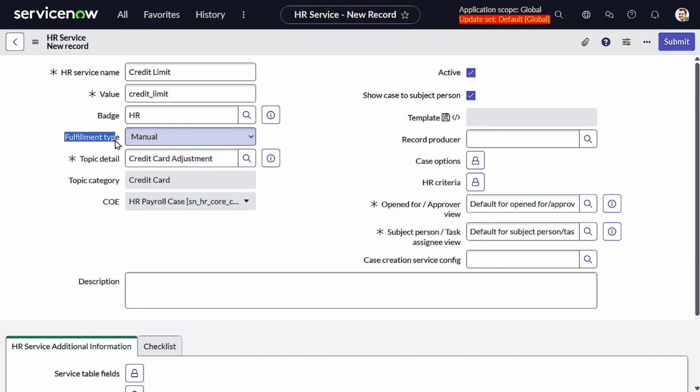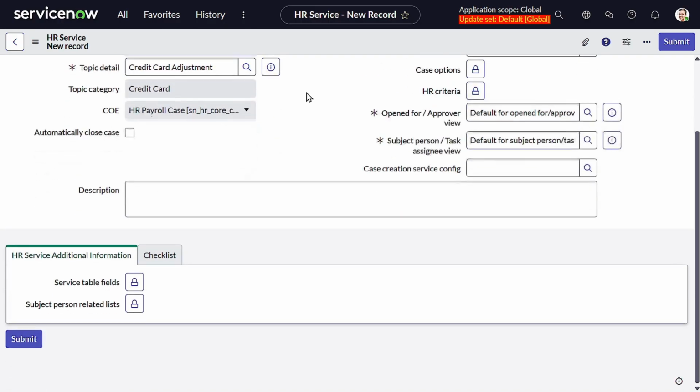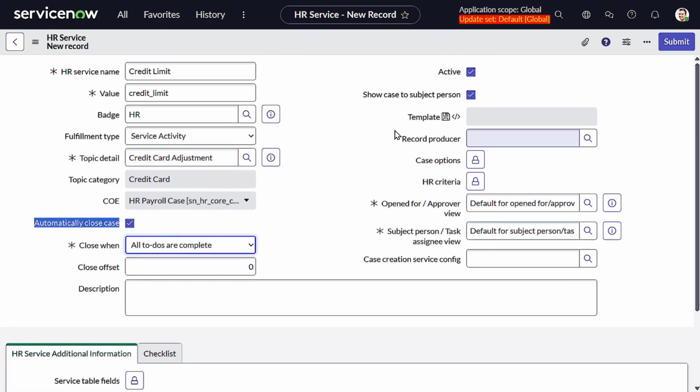Now what we have to do is the fulfillment time. In the last tutorial we looked at the fulfillment time as manual. In this particular tutorial we will move from manual to service activities. We will select automatically close case when all the to-dos are completed, or mandatory to-dos are completed. Perfect. We can do this configuration also. Now I'm not selecting any template over here. I'm also not selecting a record producer. We will be looking into that in a future tutorial.